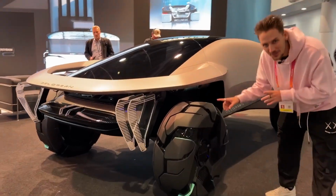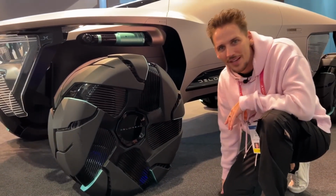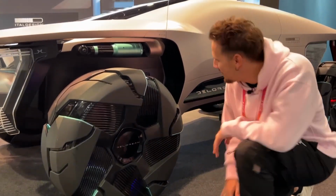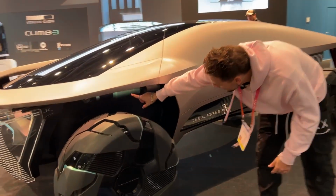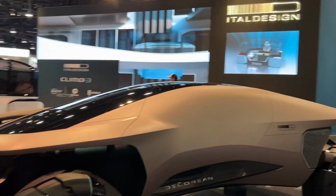All right, the wheels are wild. See how the rubber kind of ties in to the rim? That's freaking nuts. I've never seen that. So, above the wheels, you have the suspension, caution. This almost looks like a Mars rover. I mean, look at the shape of it, right?